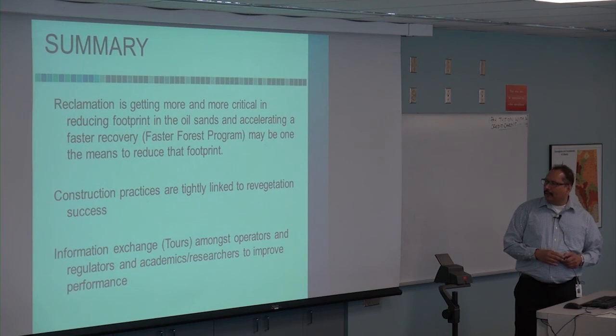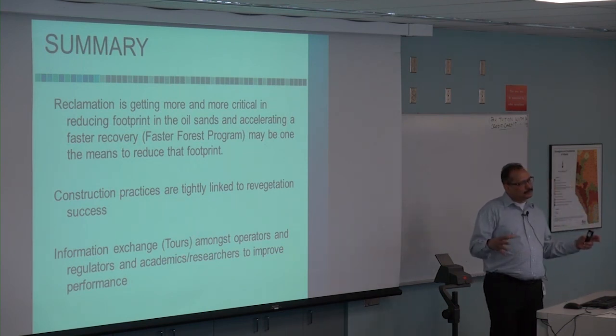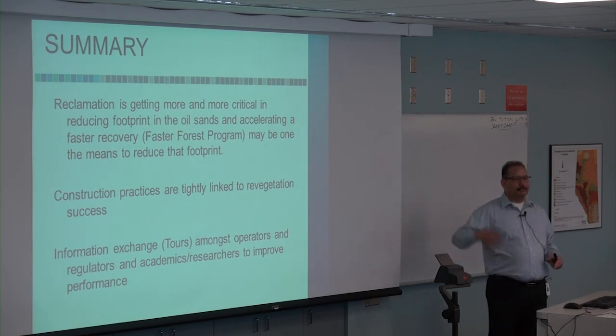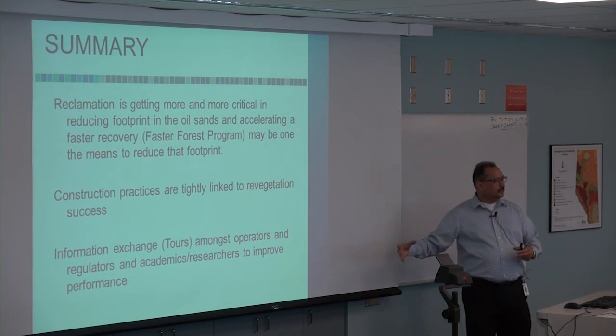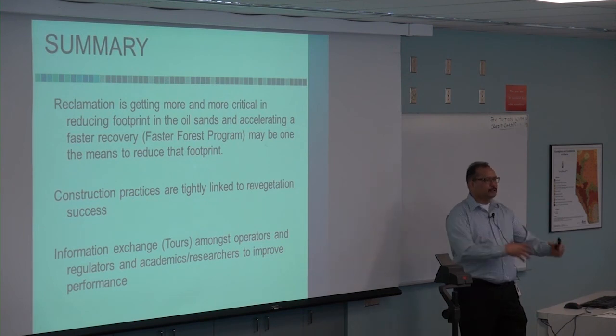And we still believe that it is very important to bring the contractors from construction and reclamation all together, because it's not only moving dirt and then somebody else goes and plants. If the construction people understand how reclamation works, this way you have better success in the future because you are going to have a real information exchange.